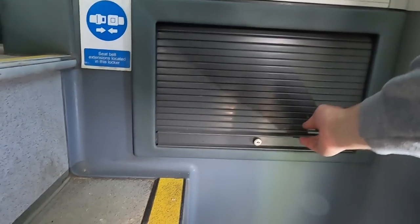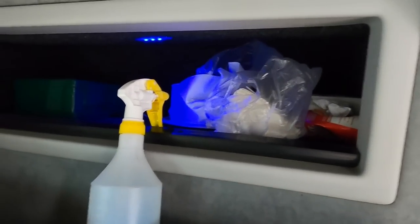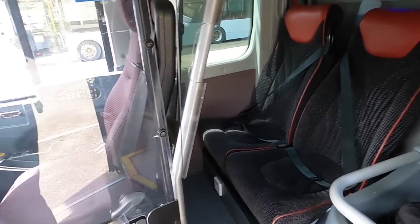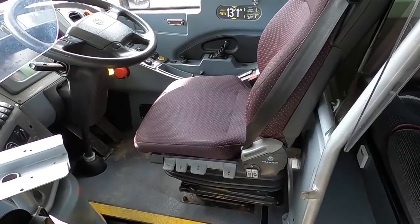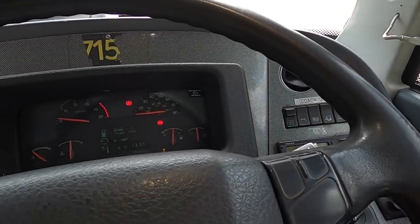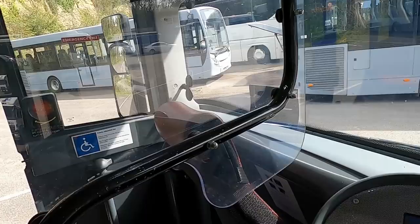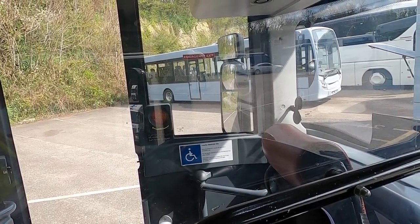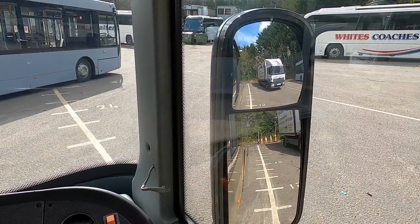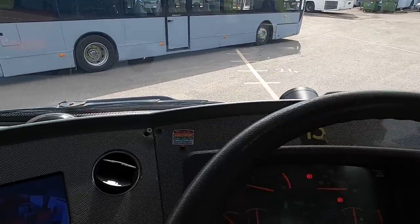So storage locker here. And there is also a storage locker behind the two passenger seats there. Another little space for luggage. A Grammer driver seat is fitted. So even with the assault slash COVID screen in place, visibility is still good out the mirrors. Do have LED marker lights right at the rear of the vehicle. CCTV is fitted.